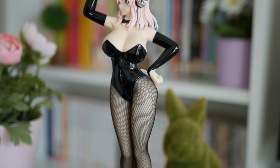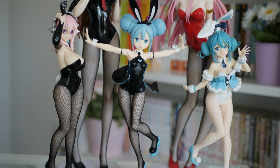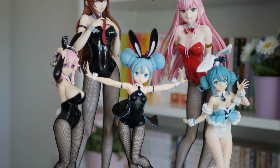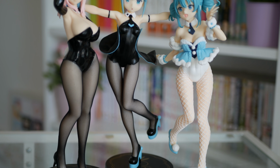Sonico's assets are definitely there, they didn't skimp out on that, and I think both of the Mikus are really cute. I love both of their Space Buns hair sculpts. And yeah, the figures have a few flaws when you look up close, but the faces look good, the size is good, and you're getting real tights, so I think these are a hell of a win.